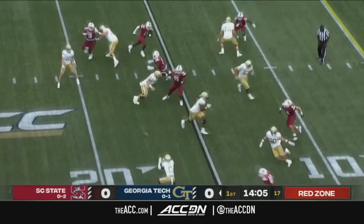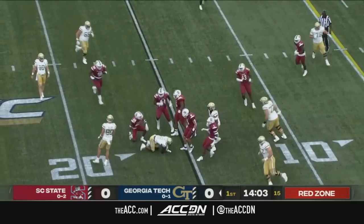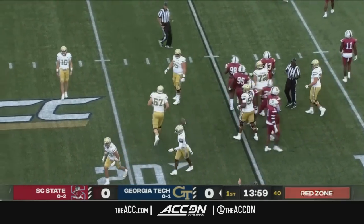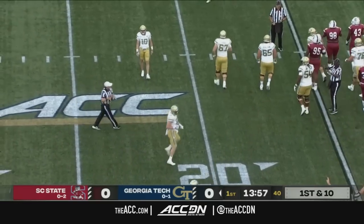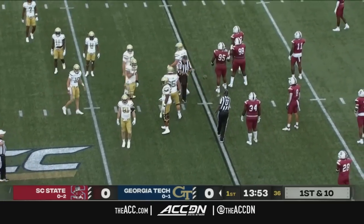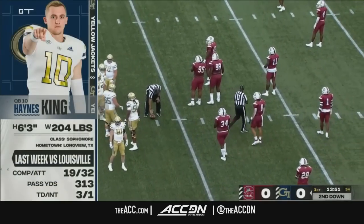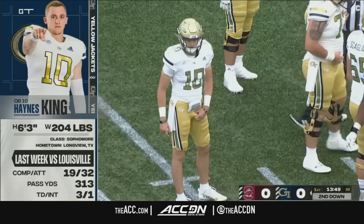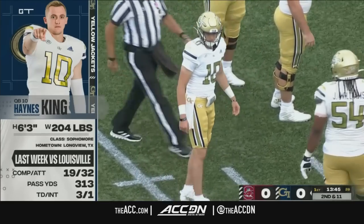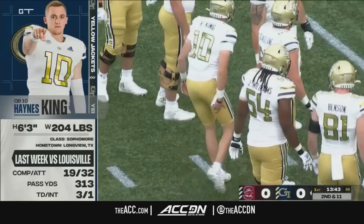That little tunnel screen, we saw that a lot last week. Christian Leary on the reception, can't get anywhere on the pass from Haynes King. And a good job by Michael Brunson to get around the would-be blocker, something that they had a big play with that same play last week. You just mentioned it, Chucky. But a good job by Brunson to get around the tight end and make that tackle.